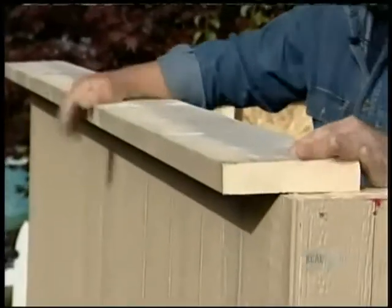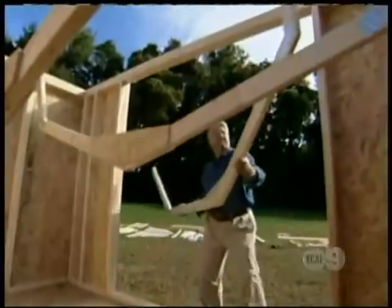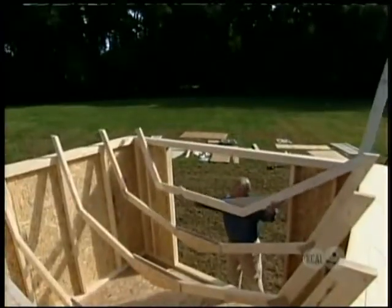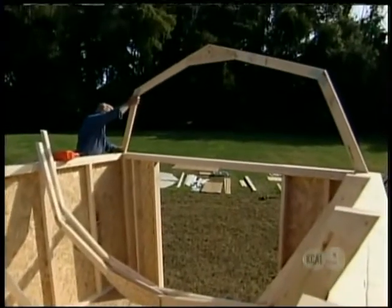Today is roof day. I start by attaching 2x6s to the tops of the walls. Now this morning, at least, I'm on my own again, so I'll need some good advanced planning to deal with the rafters. First, I set them in place upside down. Then flip them up one by one and toe-nail them into the 2x6s I just installed.